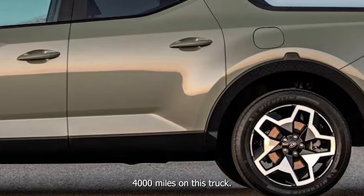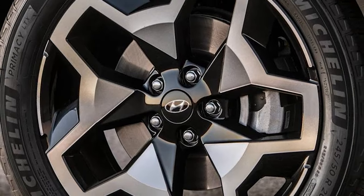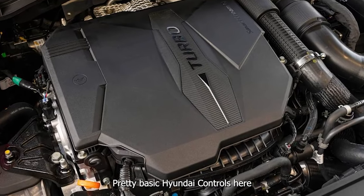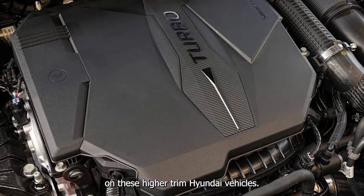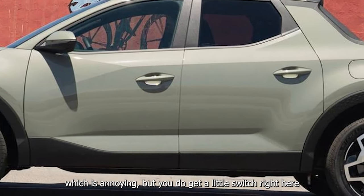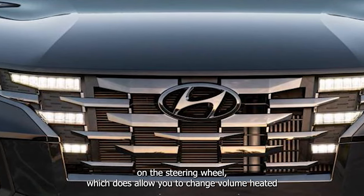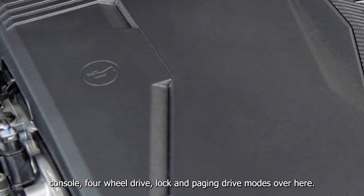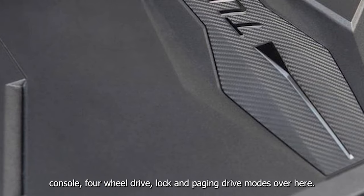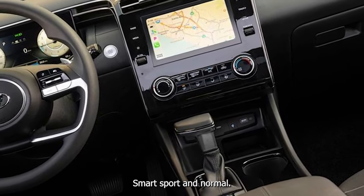4,000 miles on this truck. Let's get the seat in a usable position here. All right, pretty basic Hyundai controls here on these higher trim Hyundai vehicles. You don't get a volume knob, which is annoying, but you do get a little switch right here on the steering wheel, which does allow you to change volume. Heated and cooled controls right here above the center console. Four-wheel drive lock and drive modes over here. So we've got Snow, Smart, Sport, and Normal.